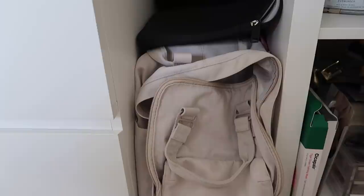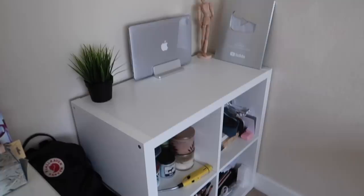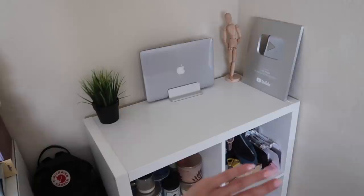And then I have a laptop cover in case I want to take it anywhere because it doesn't have a case. And then I have this Kanken I sometimes take to the beach. And then I have this little cubby here. This is probably the messiest part of my room. I don't even want to show you guys that because it's so messy.